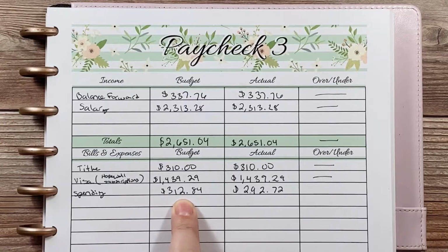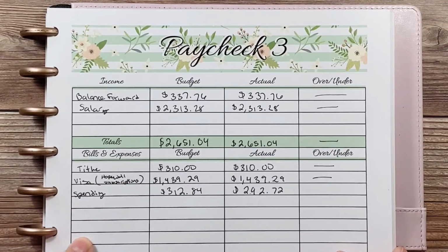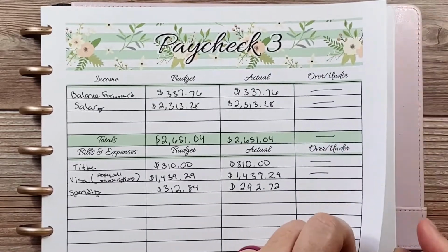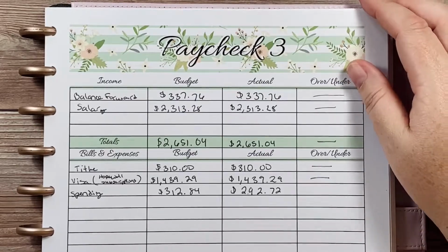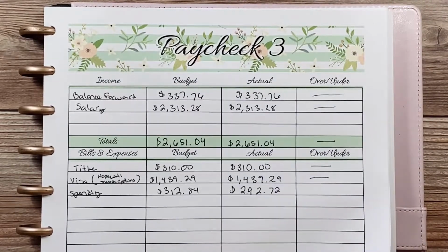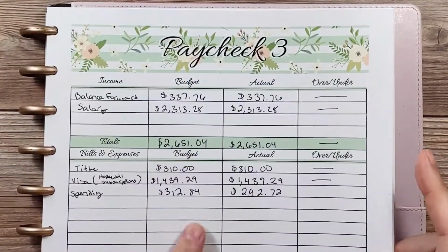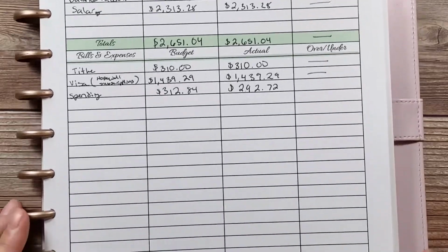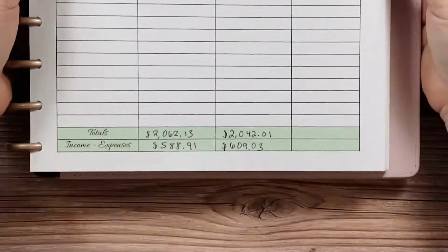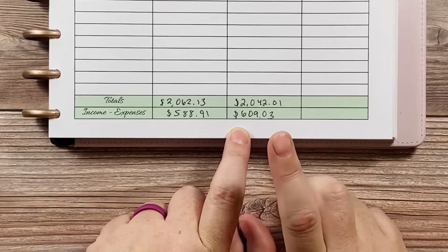And then this is what I had left in the spending. Instead of breaking out grocery, household, restaurants, miscellaneous, gasoline, like I normally do, it's on the weekly check-in. And so if you saw a minute ago, that is what I actually spent. $292.72. And so when you take the income minus these expenses, this is the total that got balanced forward to the month of June.